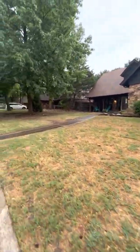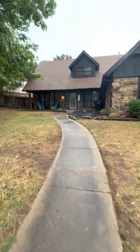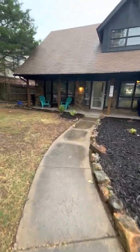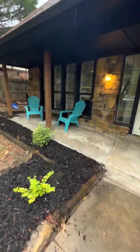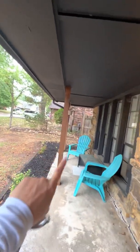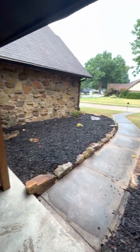This is 1321 Aspen Court. Should have mentioned that, sorry. But yeah, 1321. And we're gonna walk up. So another thing that she said is it does need some updating. They just aren't ready to do it. But they've done some things like fresh paint and new posts and things like that. So here's the front porch. We'll sweep around.